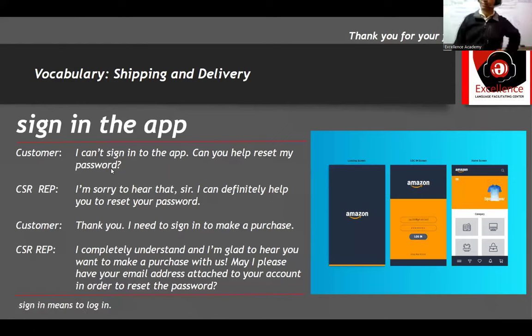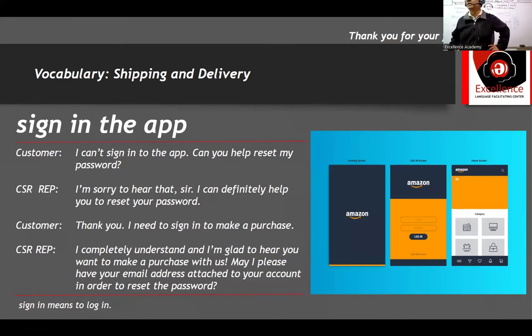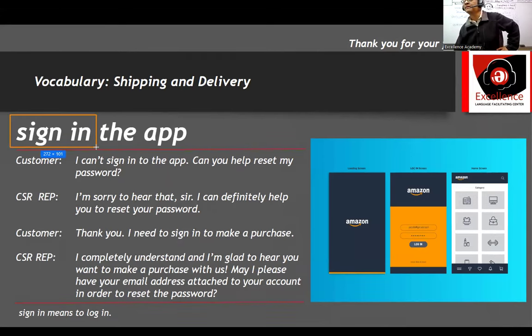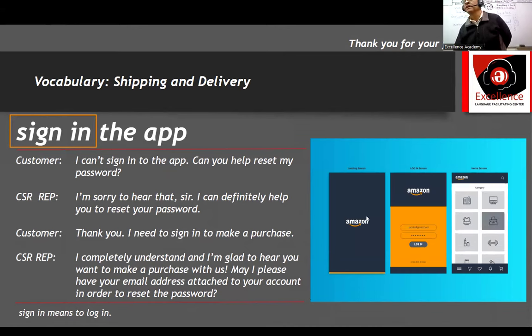But now let's begin talking about the vocabulary for tonight. We're going to talk about the phrase sign in. Sign in the app. The verb sign in. When we sign in, that means that we access, we log in into something. So we sign in the app. That is, we put in our email, our password. So that is to sign in.